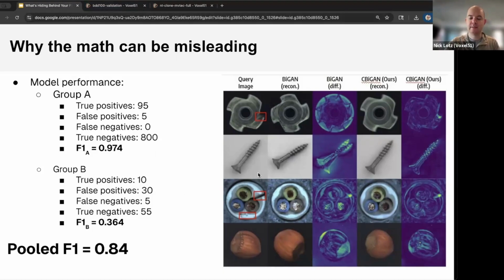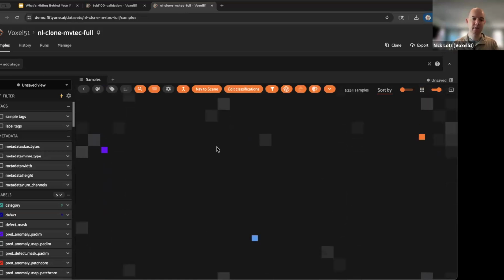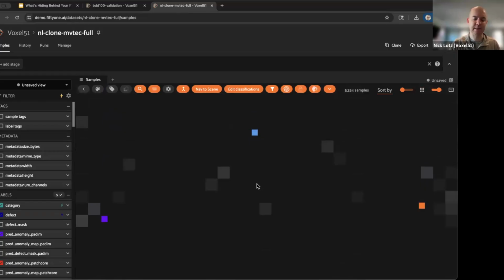So let's take this data set, and I'm going to start with this just to show you the MVTec data set, which is taking a little while to load for some reason. I think it's because it's loading the segmentation masks here.